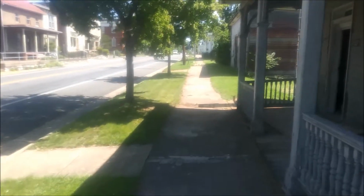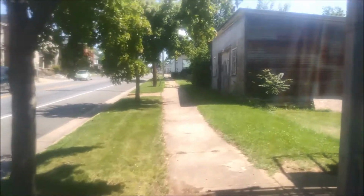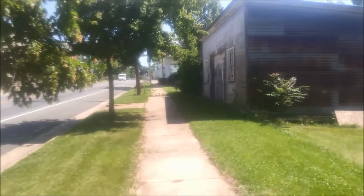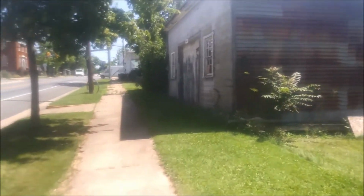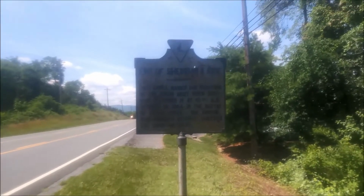Okay, let's head down towards the battlefield. I'm going to finish it up at a certain place later, but I'm not going to spend too much time doing this because I really don't like the way Cedar Creek is laid out, and I'll show you why. Okay, almost at the battlefield.